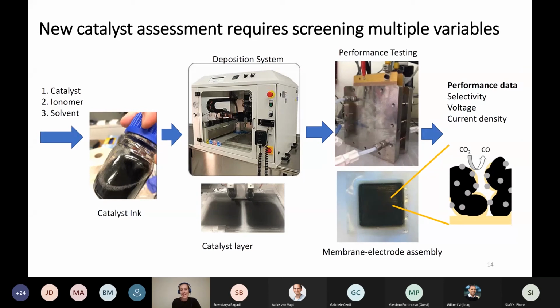We then take the substrate and our catalyst layer, which is now a membrane electrode assembly, shown on the bottom right. The black layer is our catalyst layer, and the plastic-looking piece behind it is the polymer electrolyte membrane, and that makes up the membrane electrode assembly. That can then be placed into our test hardware, attached to one of our test stands, and we can control the flow rate of CO2, of water to the anode, the temperature, and other conditions. Out of that, we can get performance data in terms of product selectivity and voltage as a function of the current density and other conditions that we might want to explore.